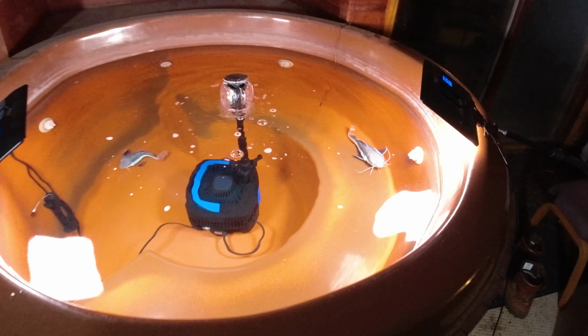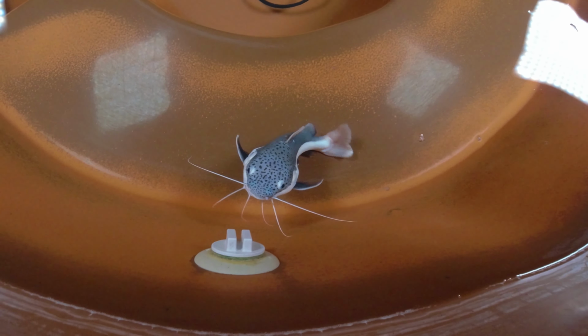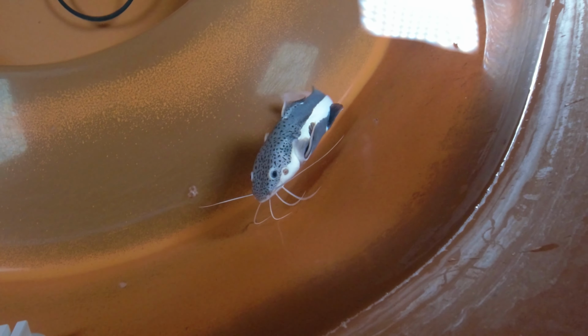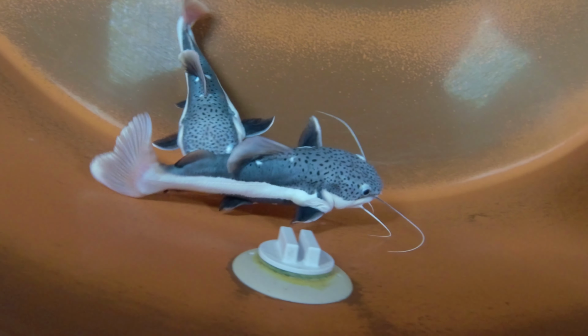All right, guys, so it is week 57. 57 weeks since I bought these two red-tailed catfish. And look at how big they're getting. They are huge. Massive fish.